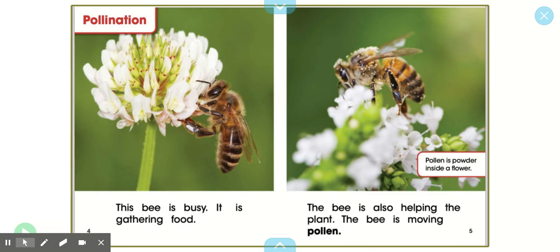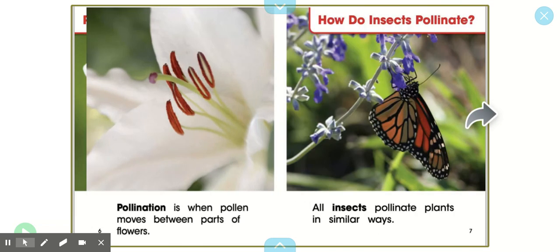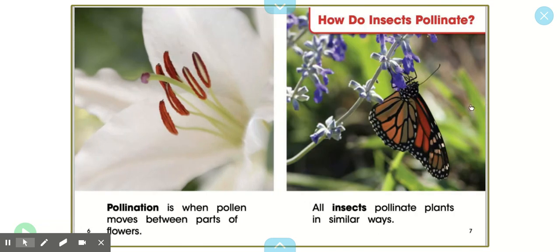Pollination. This bee is busy. It is gathering food. The bee is also helping the plant. The bee is moving the pollen. Pollen is powder inside of a flower. Pollination is when pollen moves between parts of flowers.